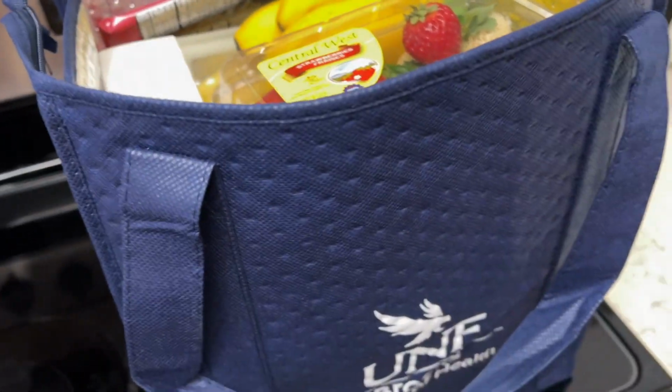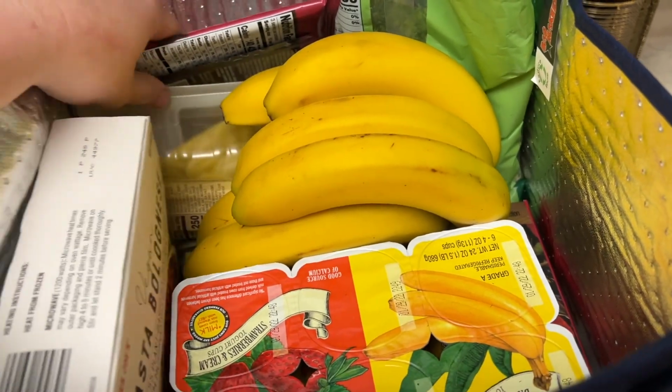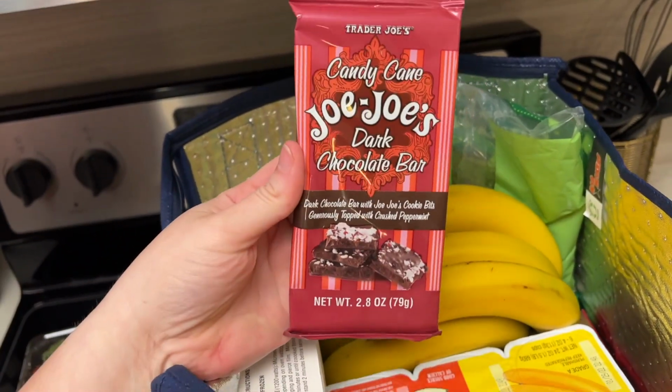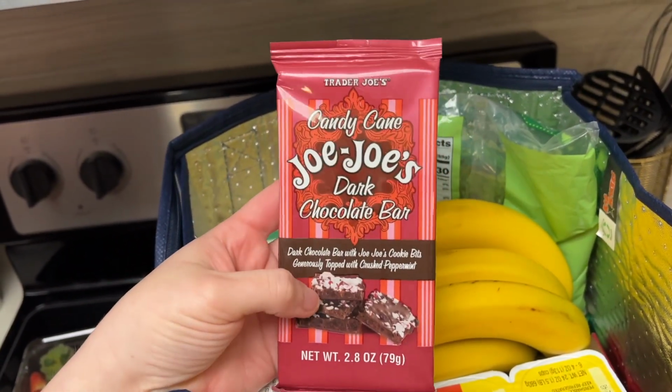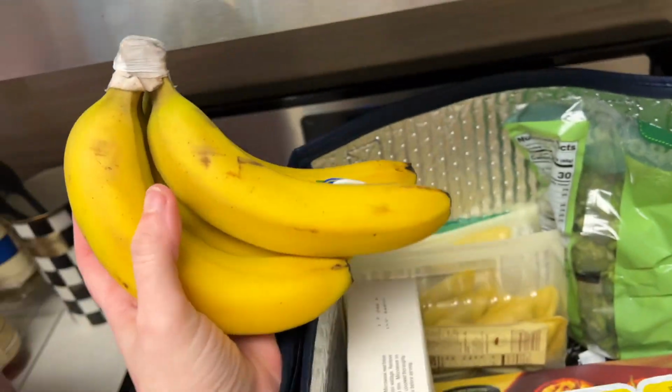I'm just gonna show you what's inside now, but I got some strawberries. This is all from Trader Joe's. I don't know if I said that. My mom got this for Nick because he loves peppermint or whatever. I got some bananas. They were small and cute.